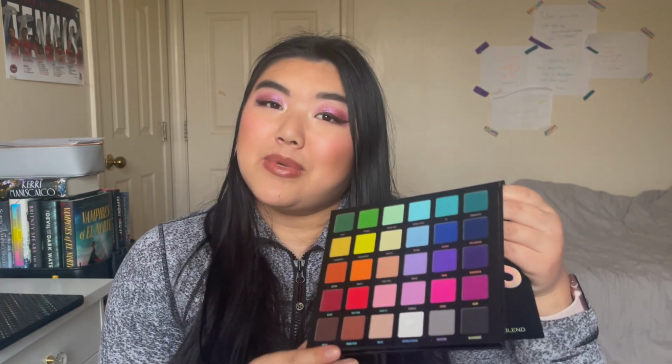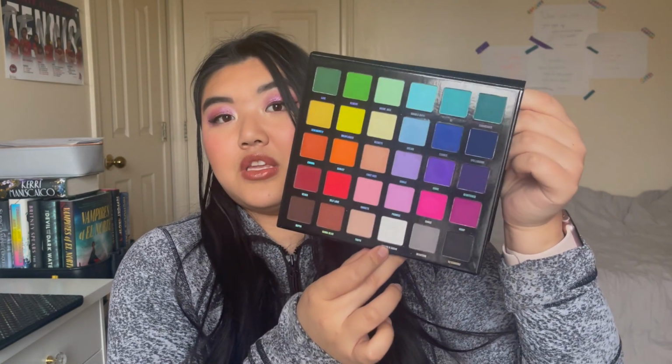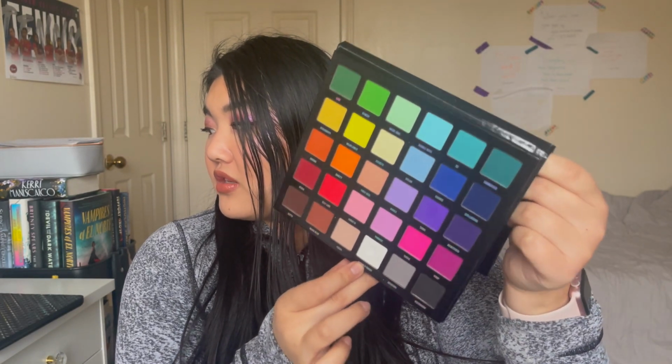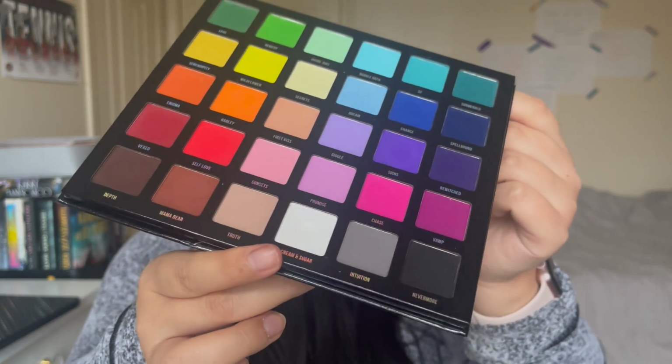It kind of intimidates me to try to hit pan on every shade. I would love to hit pan on every shade, but it kind of intimidates me. Obviously, I'm pretty sure the first shade is going to be Cream and Sugar. Like, can you see that dip? Oh, that is reflecting really bad. I'm so sorry. Can you see the dip? I use that as an inner corner a lot of the time because I just like a matte white inner corner. So my goal for this is to hit as many pans as I can this year.